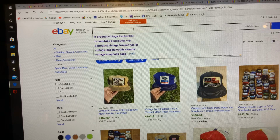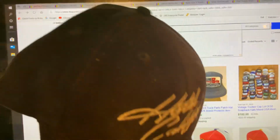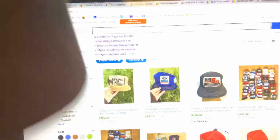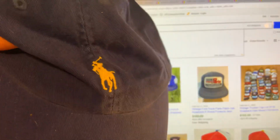And the ones that are going to sell consistently are your Titleist, your Nikes, your concert hats, and I've got one here that's listed right now that I found, and it's a Hotel California, the Eagles, probably from one of their concerts, and I don't know if it's a current one or an old one. I don't think it's a vintage hat. It's an adjustable.